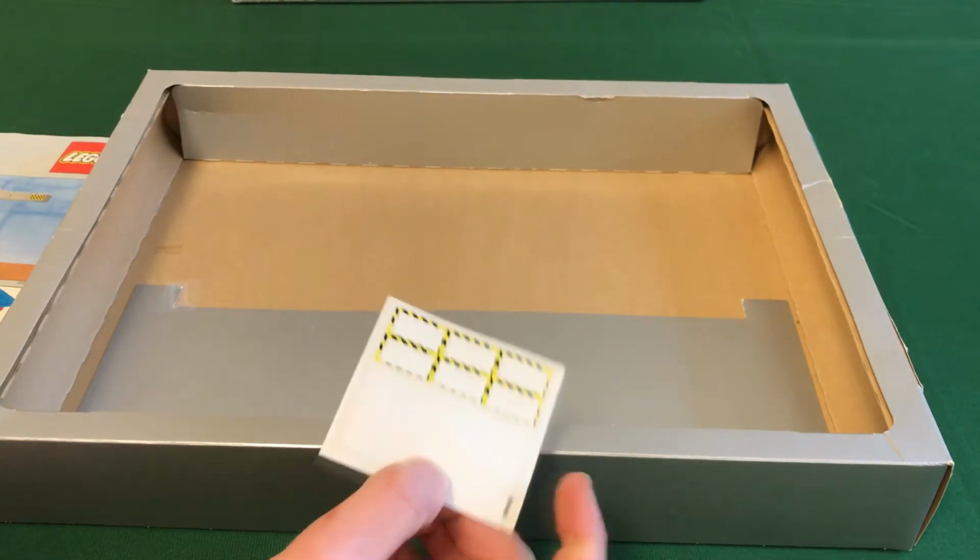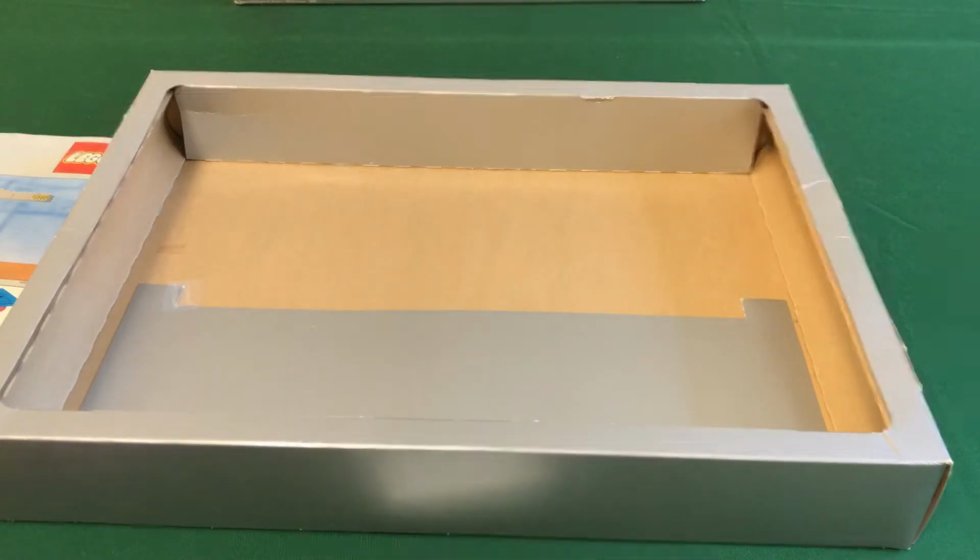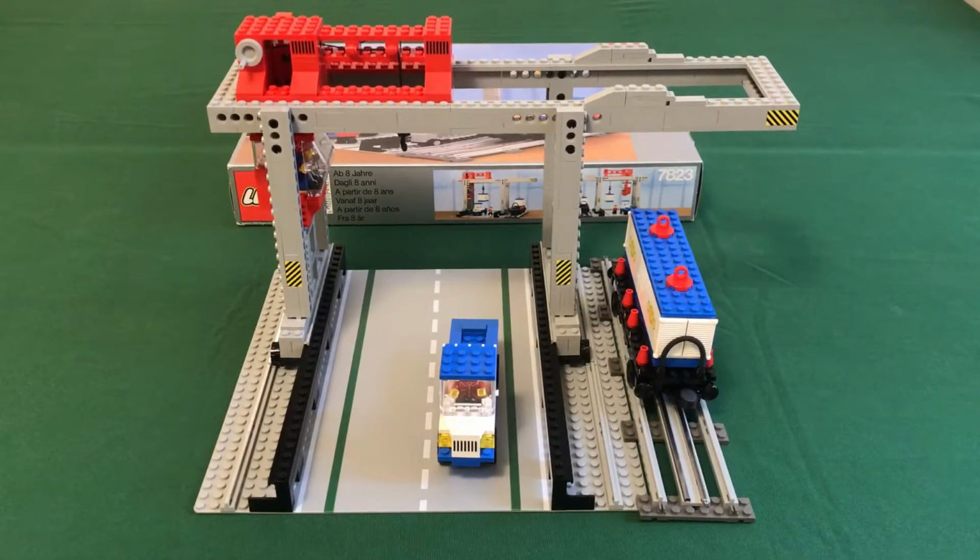I've already built the set, so now I'll review the completed model. The completed model is a large freight loading station with a road and 2 sections of train track. The set also includes a small truck and a flatbed wagon. I'll go over the components in order of how they're built in the instructions, starting with the truck.